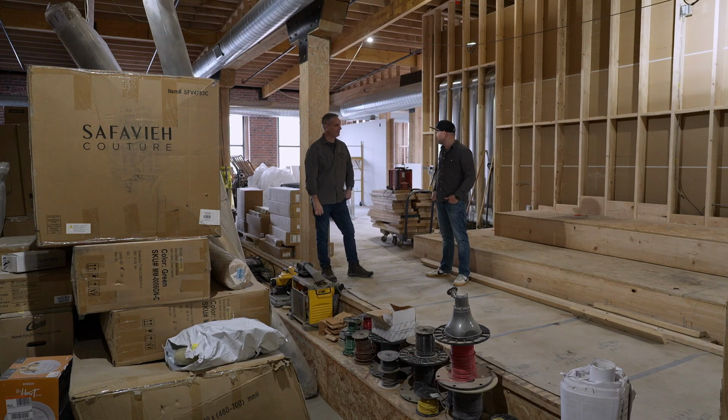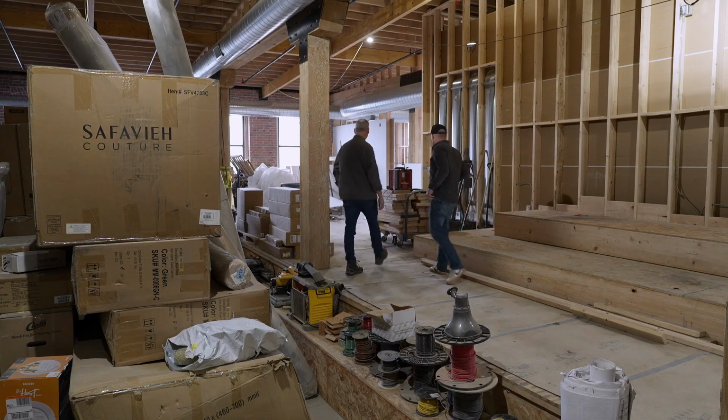I'm looking forward to it. The playground feature. And through this wall, we have the studio, correct? Yeah, let's go take a look. All right, we're going to check it out.